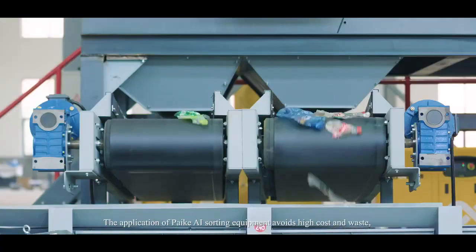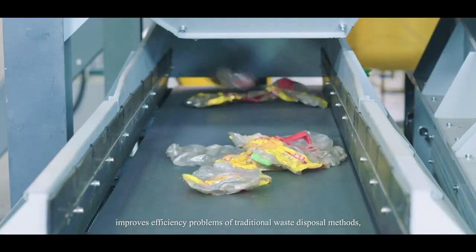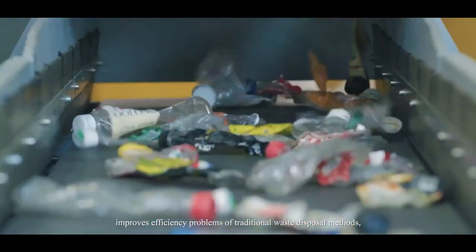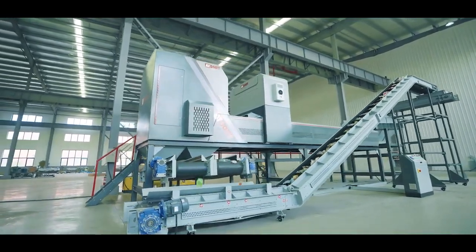The application of PICA AI sorting equipment avoids high cost and waste, improves efficiency problems of traditional waste disposal methods, as well as solves the pollution and health risks caused by manual disposal.